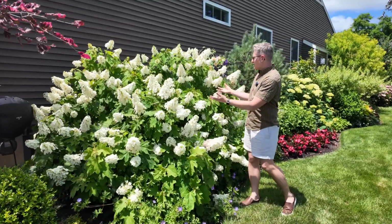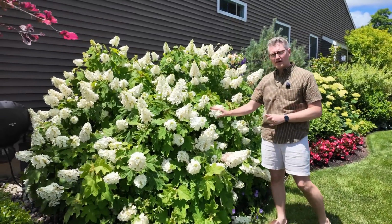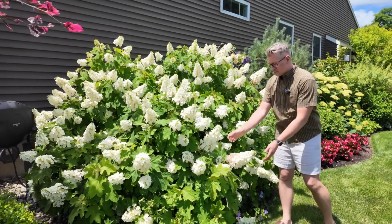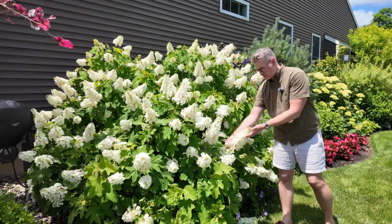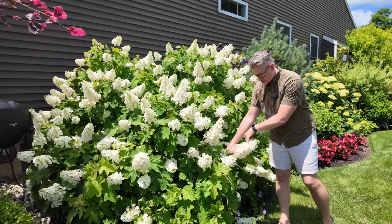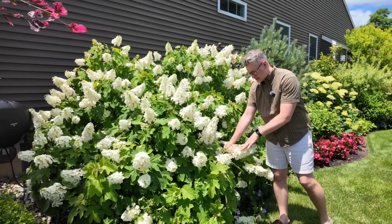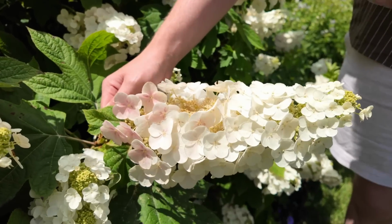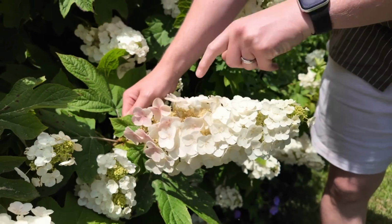In this case, we have been letting this grow here for probably 5 or 6 years. And every year we are rewarded with beautiful, gigantic panicle blooms. So you have that nice cone shape. You have sterile florets, which are the big flowers on the outside. And on the inside, all those little fuzzy things, that's the actual flower. These are just attracting the bees to there.